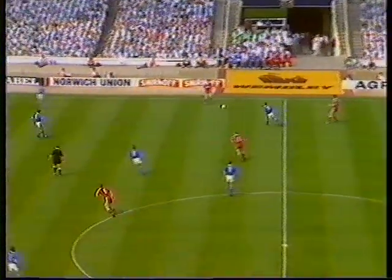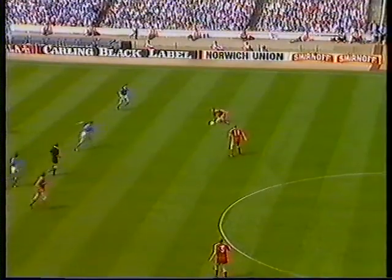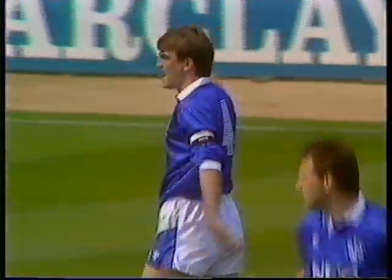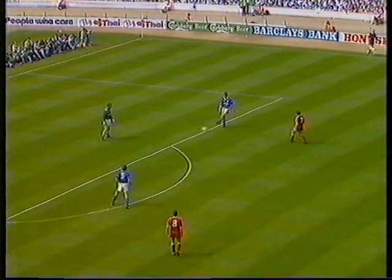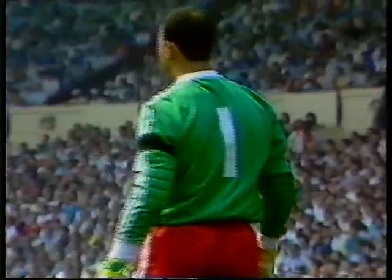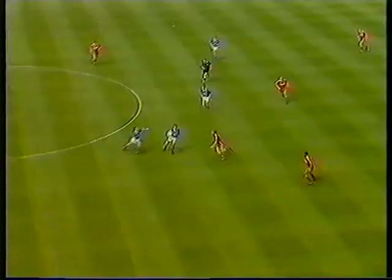Hansen. There's Beardsley. Little touchback, this is Nevin. Houghton, Watson. Two vastly experienced goalkeepers out there today, and they could have quite a part to play. Neville Southall and Bruce Grobbelaar. Nevin.